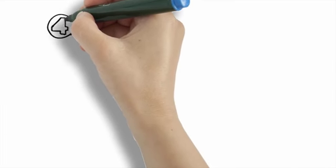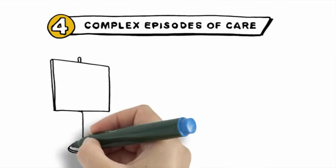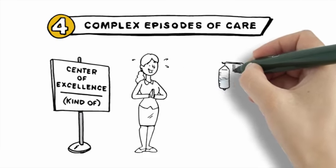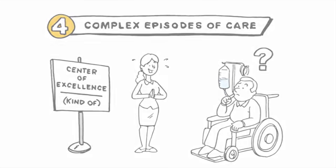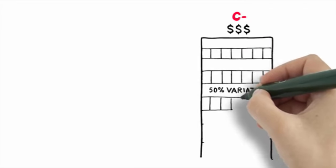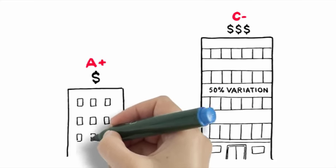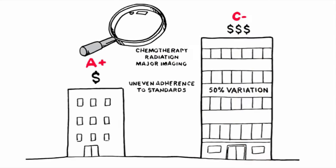And the last biological cohort, and the most expensive, is comprised of patients involved in complex episodes of care, including cancer and strokes. Managed care plans dealt with this cohort by establishing what were called centers of excellence. But unfortunately, most of the attention and selection criteria were focused on price, and the centers were not uniformly excellent. A close look at commercial claims data shows a 50% variation, $30,000 to $50,000 per patient, in the cost of newly diagnosed lung cancer episodes between more efficient and less efficient settings, driven by wide variation in the use of chemotherapy, radiation, and major imaging, as well as an uneven adherence to evidence-based standards and poor uptake of palliative care, despite the fact that it reduces stress, controls symptoms, and even extends life expectancy.